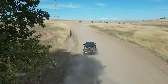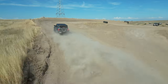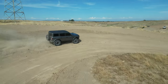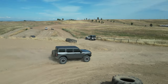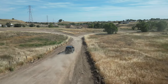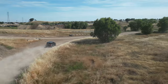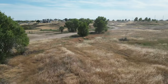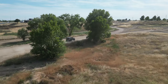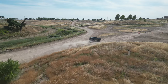The Icons, if you're looking for a very car-like suspension on-road and off, Icons are that very plush, very car-like experience. If you're very picky about on-road performance, Icons hands down are going to take the cake. That is if you can deal with some of the somewhat iffy quality control issues I've seen on their Broncos and their suspension components.